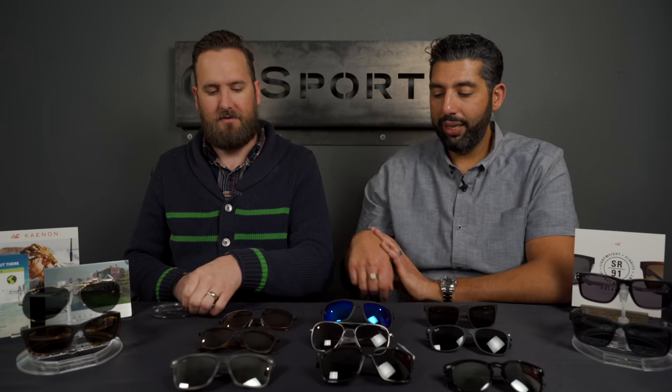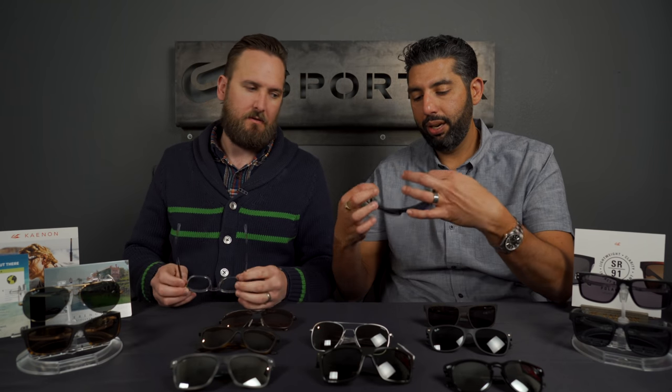This is called the Aviator, but double bridge, a little more squared. I like this frame. They're amazing and they're made in the US. It's kind of cool. Yeah, really, really high quality frames. Those frames will last. You'll give those to your son. They'll go forever. And then Canon has some amazing SR91 lenses.